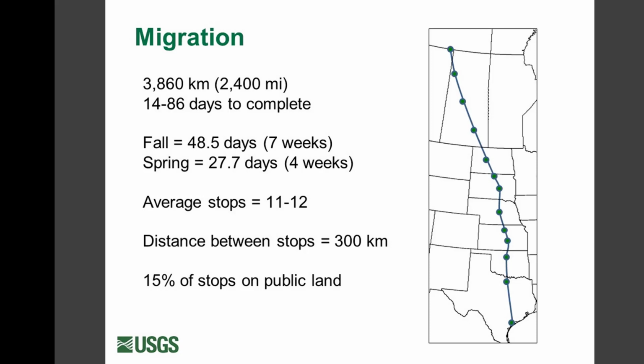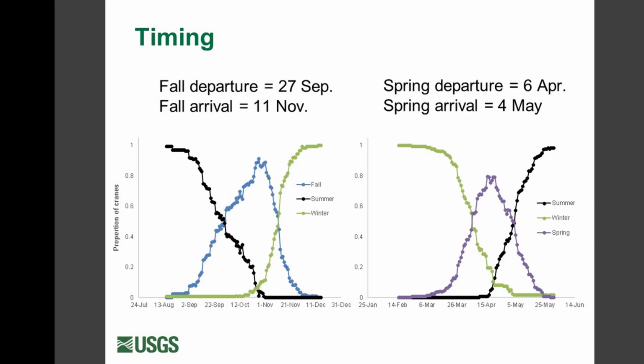And then conversely, what I would say to this audience is that public lands are still kind of a big deal as well. Okay, so let's do a little bit of timing.